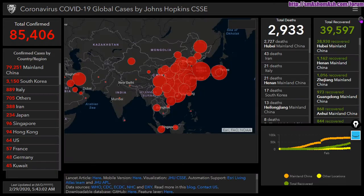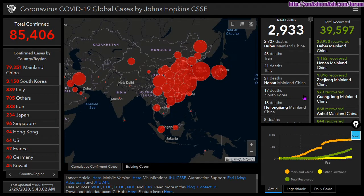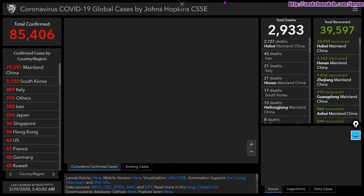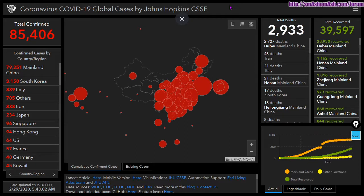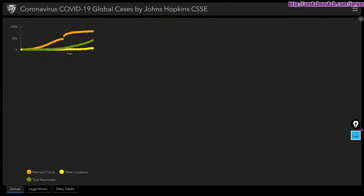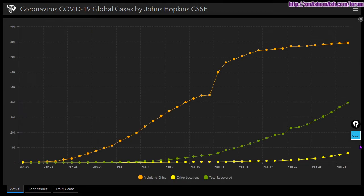Let's check out the current state of affairs according to the Johns Hopkins site. They've got this live tracker here showing us that the current number of confirmed cases is at 85,000, still undoubtedly underreported because so many people are quarantined. Total deaths pushing 3,000. We'll probably reach that number today, unfortunately. Here are the current graphs, and this yellow graph is, at least it's not exponentially moving up. It's just got this linear slope here.